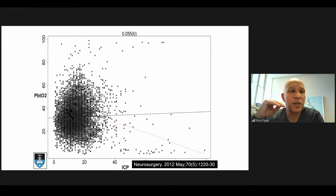Now, if you had a simple and predictable relationship between intracranial pressure and perfusion of the brain, you should have a relatively linear and relatively good correlation between the two. And you just don't have that at all. It's statistically significant, probably because there are just thousands of data points here. But as you can see, and you don't have to be a stats expert to recognize this, it's just a big cluster. There's no one relationship here.